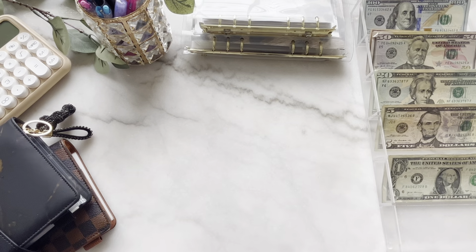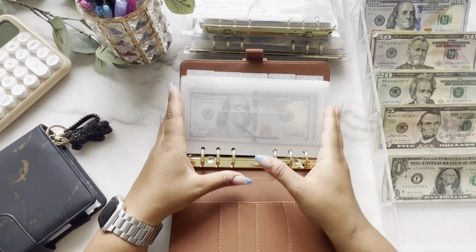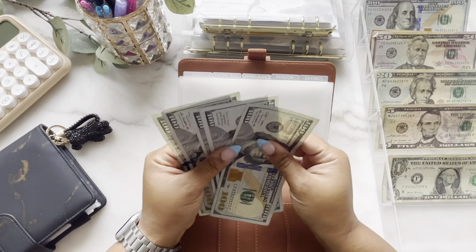So we're going to go ahead and stuff bills. So in my bills binder, I'm going to be stuffing mostly just rent and utilities.